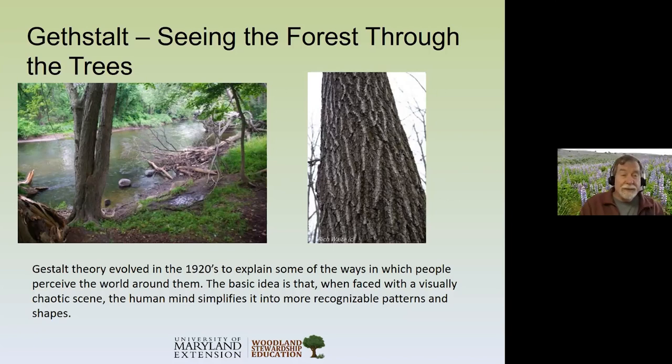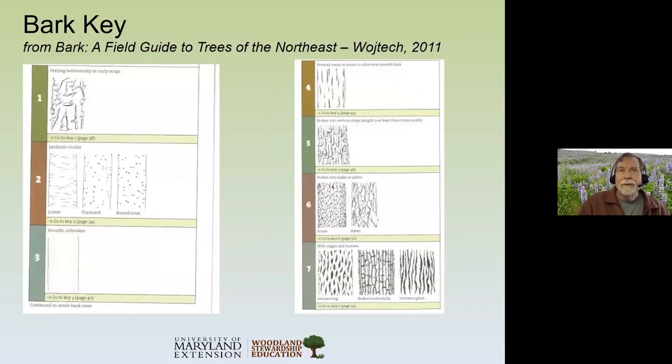And so when I look at certain trees like red oak, I see, oh, that bark pattern looks like ski trails, or I just look at the general area. So let's first look at bark, okay? This bark book has a very interesting key, and it divides bark patterns into about seven different types of bark patterns, okay?